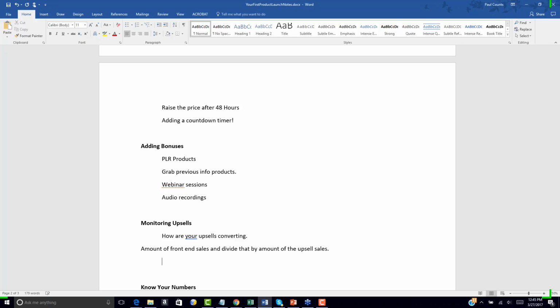So for example, if I sell 500 front-end units, so 500 front-end sales, and let's say we sold 126 upsell sales. So I'm going to say 126 upsells, divided by 500 front-end, and that's going to tell us that our upsell is converting at, let's see here, 126 divided by 500, 25.2%.